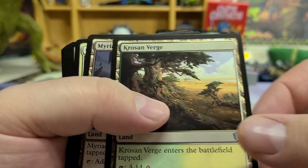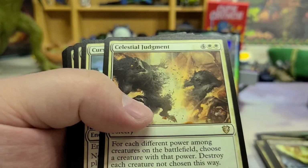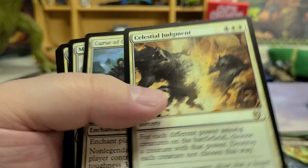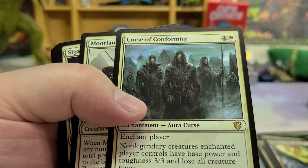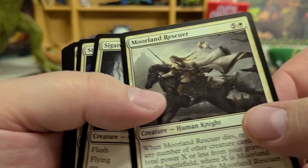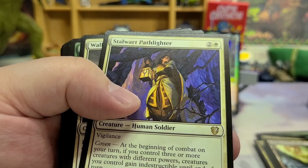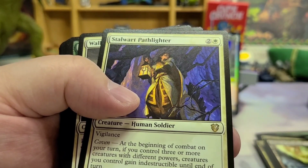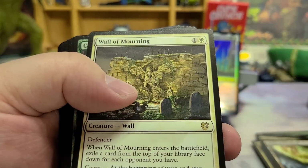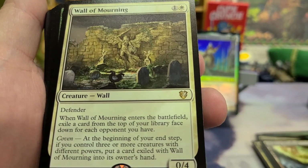Command Tower is decent enough. Cursenberg, yeah. Myriad, yeah. Path of Ancestry, yeah. And the first actual rare, I think. Keep. Curse of Conformity. It's rare. Wand Rescuer. Sigarda's Vanguard. Is there a really good card in this deck that I'm not aware of? Maybe I should be more excited about getting this. Because I sure ain't excited to have this. Wall of Mourning. That makes me sad.